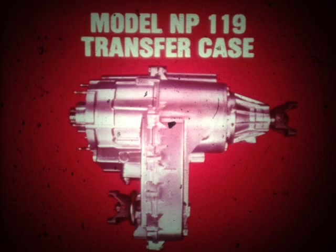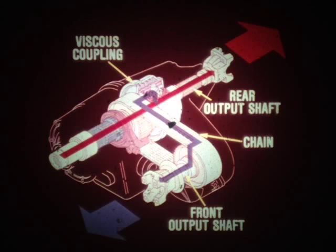Next, let's talk about the Eagle's transfer case. The Model NP119 transfer case provides full-time, single-speed, four-wheel drive. The outstanding feature of this case is a sealed viscous coupling. This coupling provides limited slip for an interaxle differential between the front and rear output shafts. Two drive sprockets and an interconnecting chain are used to distribute torque to the front and rear propeller shafts.